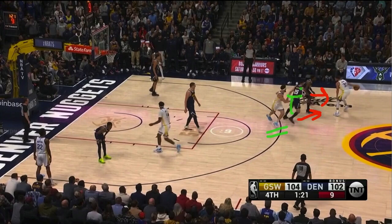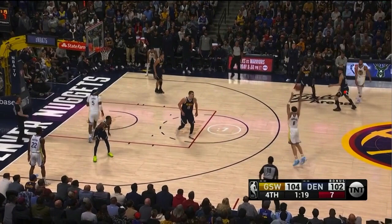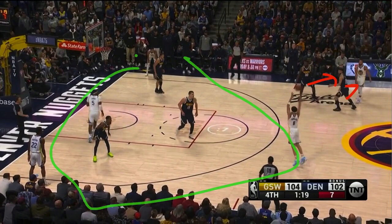Klay barely got to start setting a screen and he slips, which is usually what happens in these Steph-Klay pick and rolls. But Klay should be totally open here. Yep, Steph has drawn two people to the corner. Can Klay run this 4-on-3? Looney is looking mighty spicy and open under the basket here.